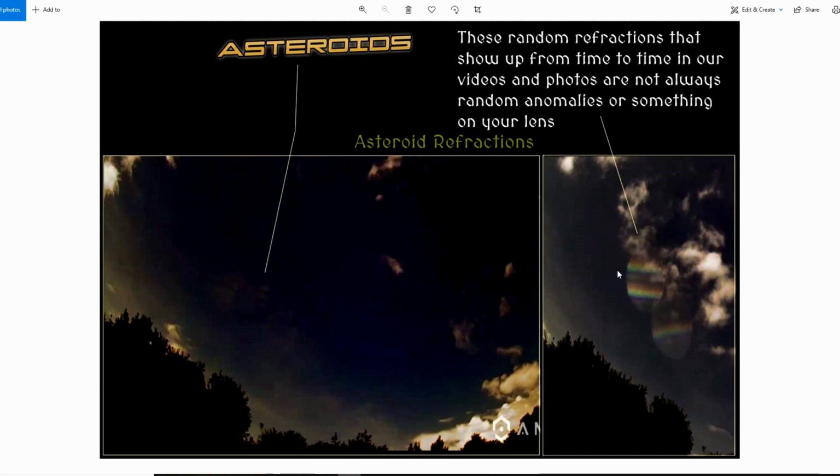So when you see these things in your camera, it's not always just dirt or something like that. Sometimes there are objects behind it, and that's the effect that your camera can actually pick up as they move in front of the sun, or the sun reflects off of them, etc. So don't dismiss stuff like this so easily.